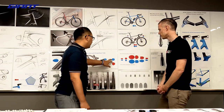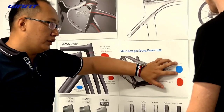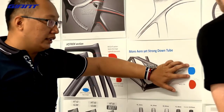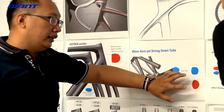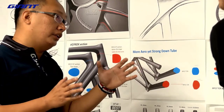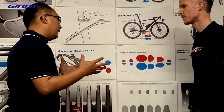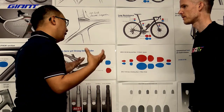In the past, we focused on the climbing strip. So this square strip is very good for climbing, but it's not aero enough. So we try to make this one more aero, and then still keep the very, very wide strip, and make this one very stiff. Right. So this is an amazing combination for this balance.